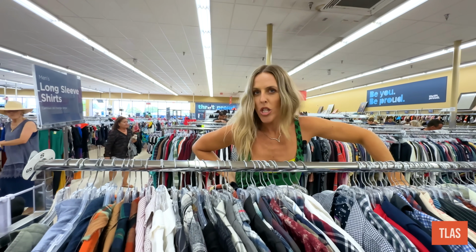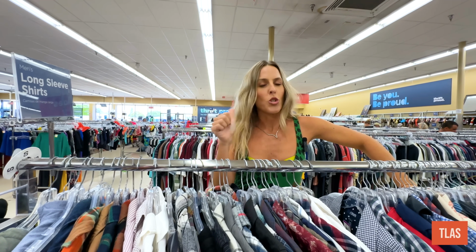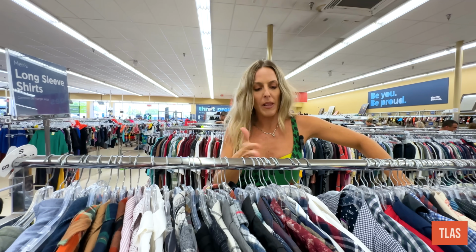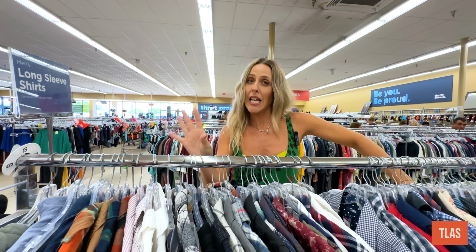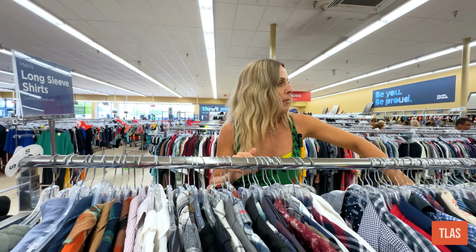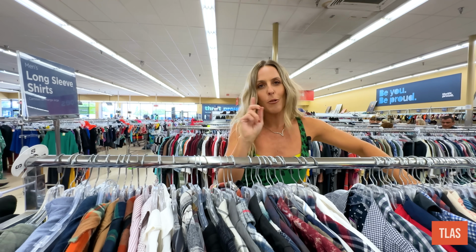All right, we have transitioned over to the men's department, which is one of my favorite places to look. I'm loving jorts for fall. I'm loving a great button down, but maybe playing with some other options that don't say summer. And I'm always open to a great blazer, a great hat, a tie. So we're over here and we're looking for all of that.